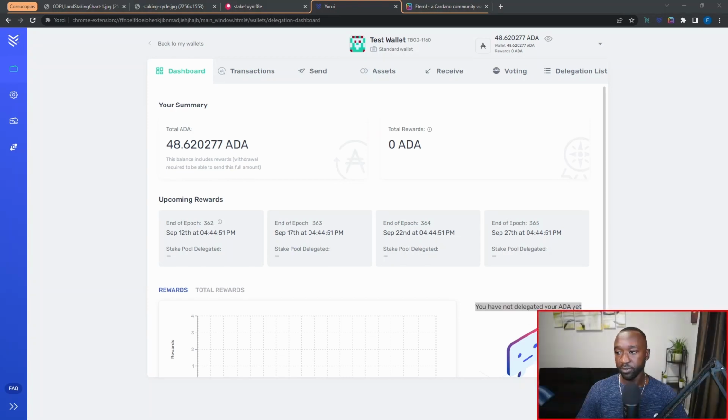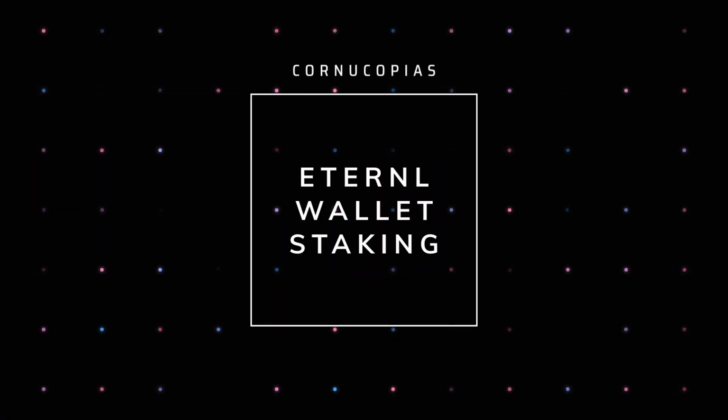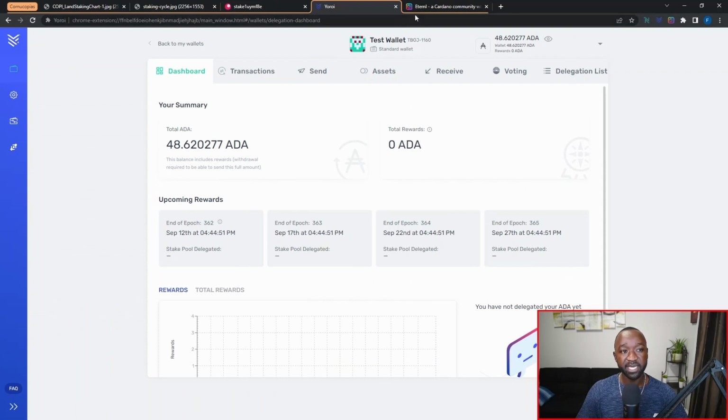So that's going to cover the Yoroi wallet. The very last wallet that I want to show you guys that you guys can use to delegate to the Cornucopias stake pool is going to be the Eternl wallet.